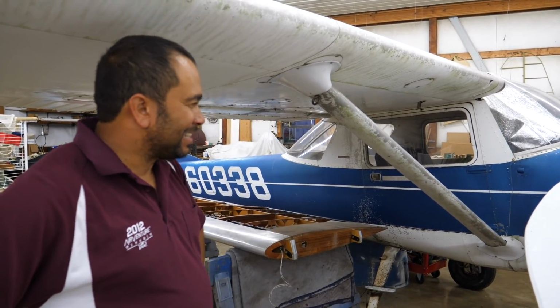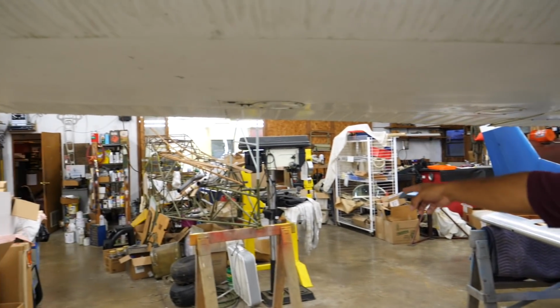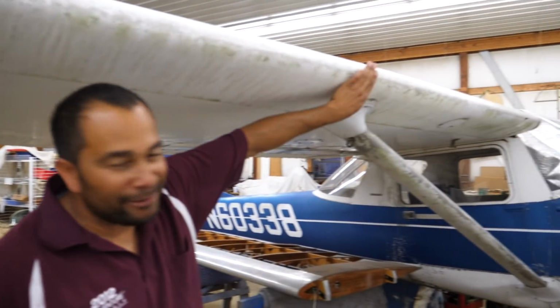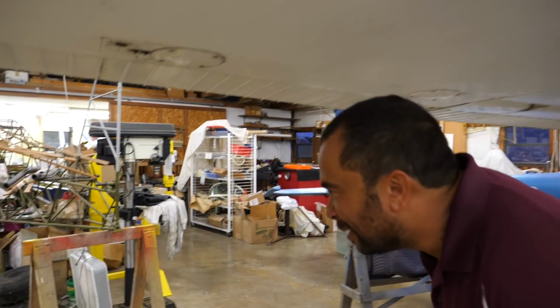I think when I was learning how to fly here, it was like $60-some an hour. It was inexpensive, but I'm not sure what it goes for now. But anyway, it's kind of cool. There's the first airplane I ever flew and soloed, and then I got my private pilot license in this airplane also. Let's walk back here and take a look at where they cover and paint the airplanes.